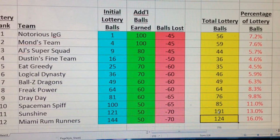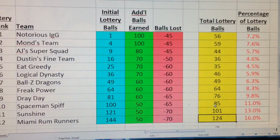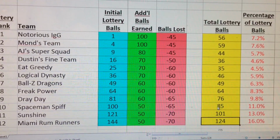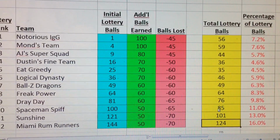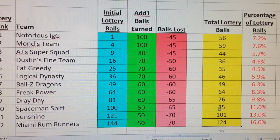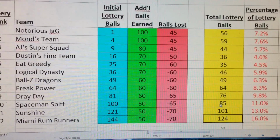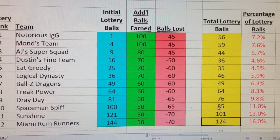We will be using www.draftpicklottery.com. I will be inputting this information into there. Once I do, I will do it at a predetermined time. I will let you guys know that before I do it. And just like I did the initial draft lottery, I will show the results.